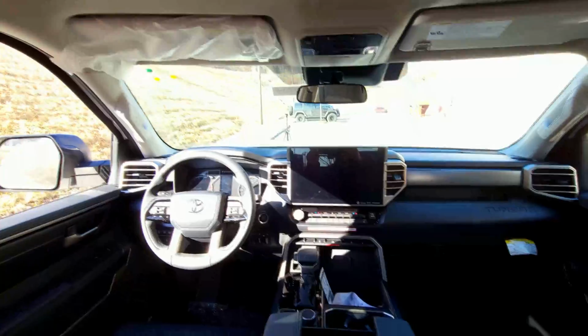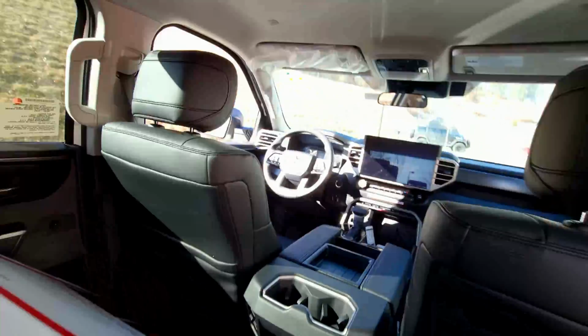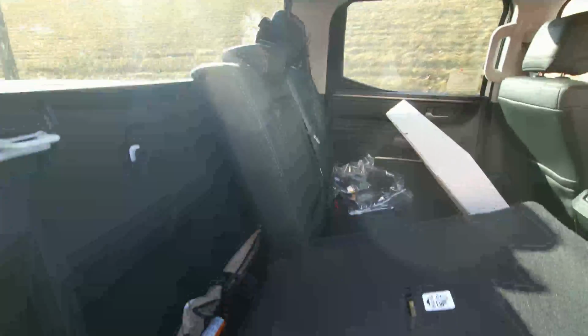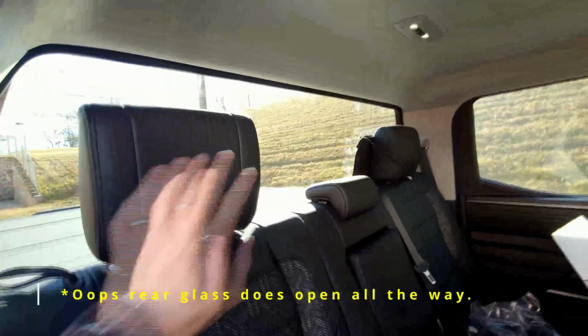There's the new dashboard and infotainment. The seats, I believe, they do fold down. So yes, you got a little cubby and the jack and stuff like that, extra storage back there. And I believe this glass goes down on the higher trim models.